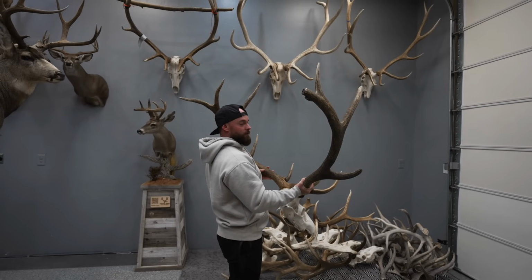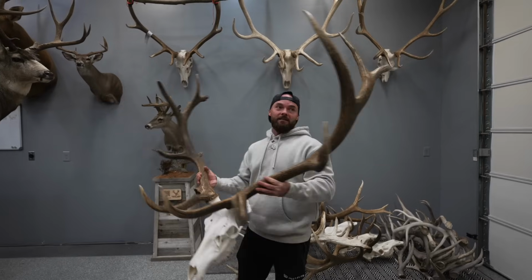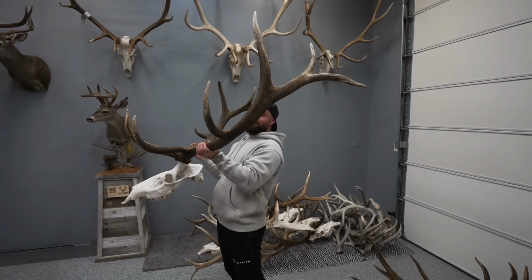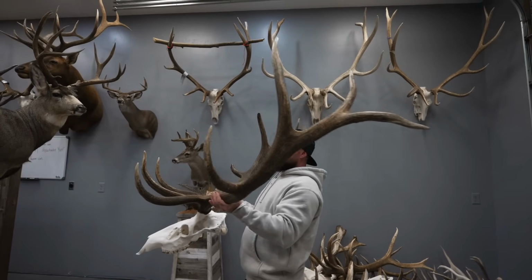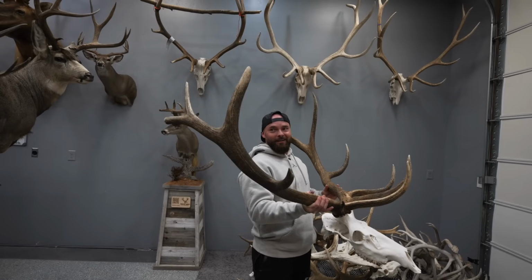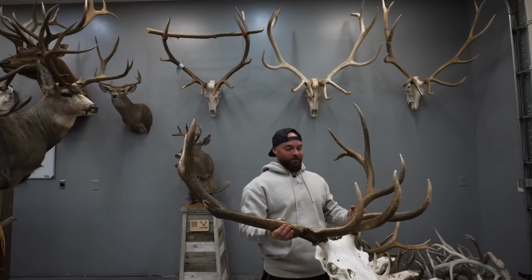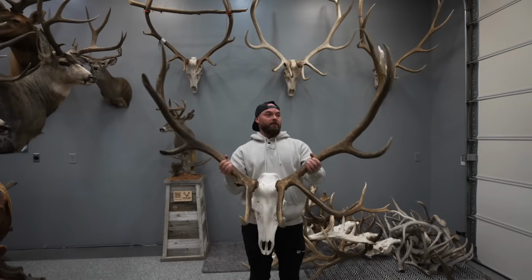And this one was bull number 2 during the 2023 season. You can see it's got one perfect horn, which in my opinion is super pretty. That angle that you're seeing right there is just picture perfect 6-point, nice fronts, 18-inch fronts, and then the other side is just broke to crap. I can feel just holding them how much heavier that left side is. So that's my Colorado bull. It's going to be at the Hunt Expo as well.